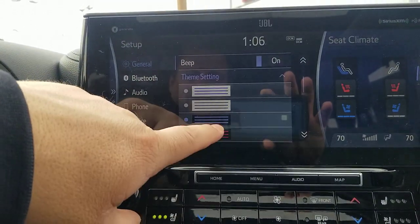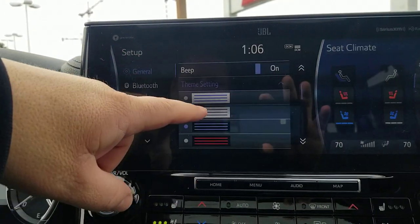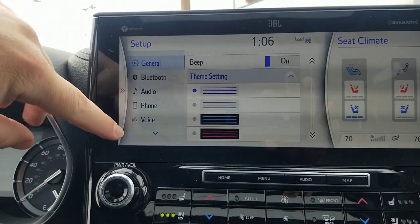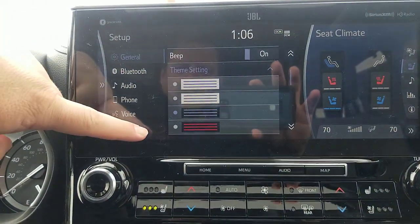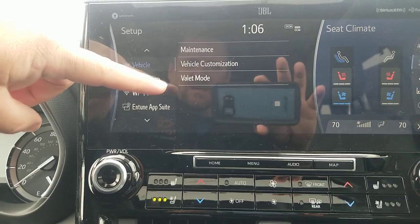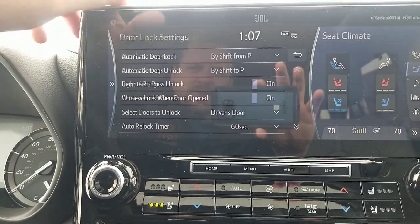You can change the themes. You can change how everything looks. So now you've got red on there. Now you can change back to blue, to gray. So you can change how everything looks. You can change your voice recognition. I'm going to change this back darker so it looks a little bit better on the screen here. Navigation, Wi-Fi setup, vehicle setup. You can customize the vehicle, door lock settings, climate settings, lights. You can go into each one of these.